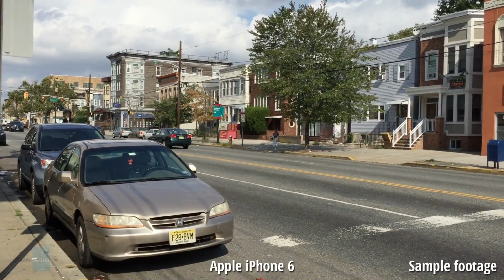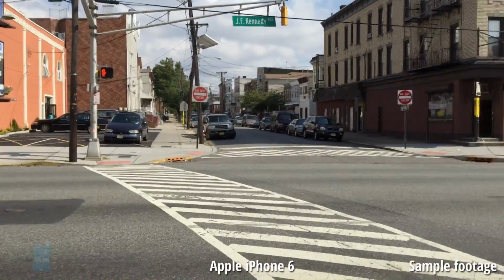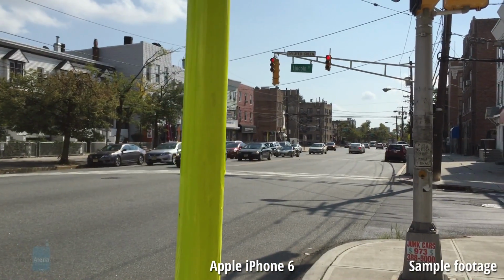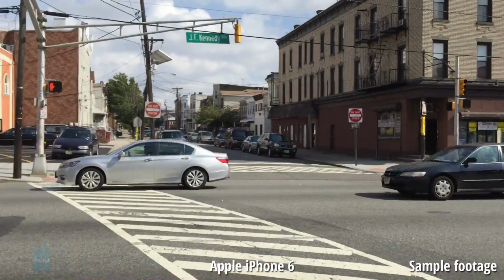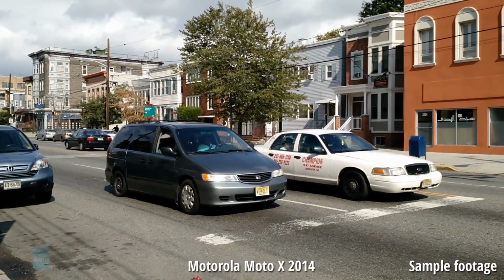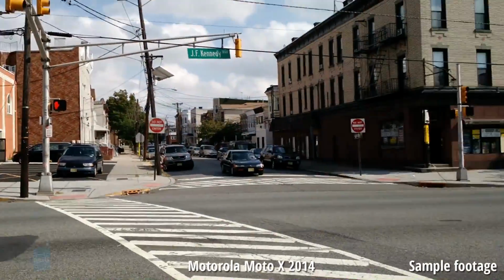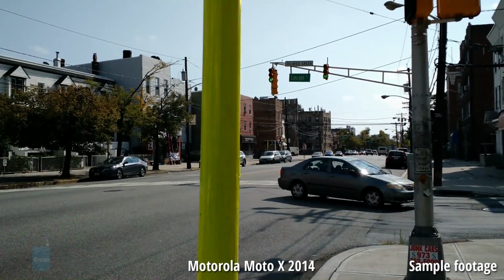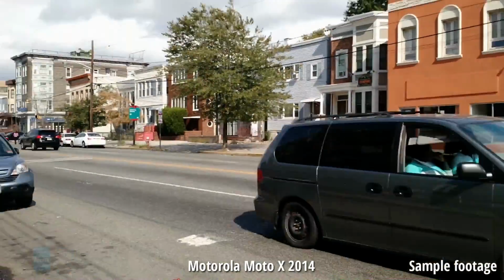We also like the iPhone 6's video recording quality. Now, again, there's 4K video recording with the Moto X, so that's an advantage in itself, but when we look at the qualities from the 1080p samples, we still like the iPhone 6 better. Just sharper, detailed, and its continuous autofocus feature and also its digital image stabilization makes everything look a lot smoother, so we'd stick to it more so than the Moto X.